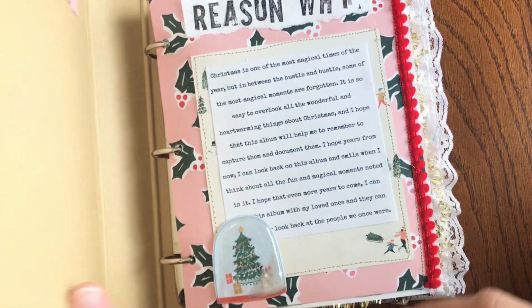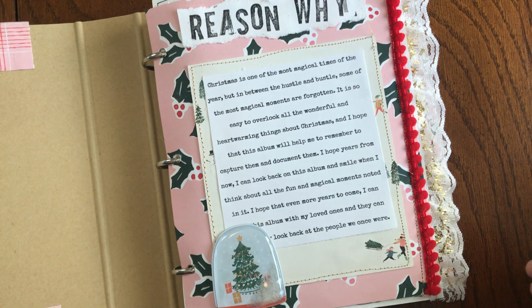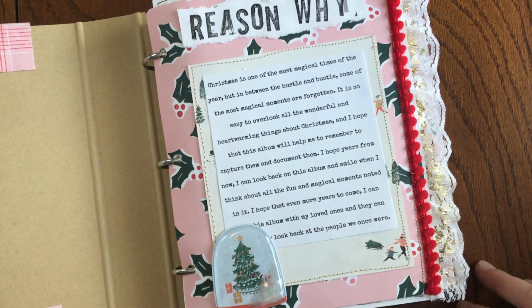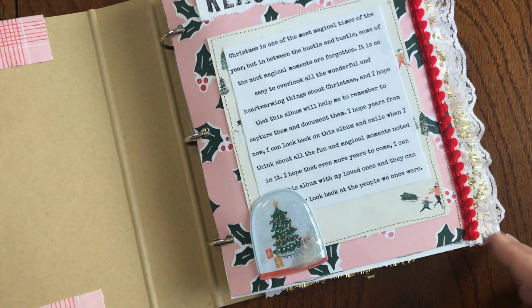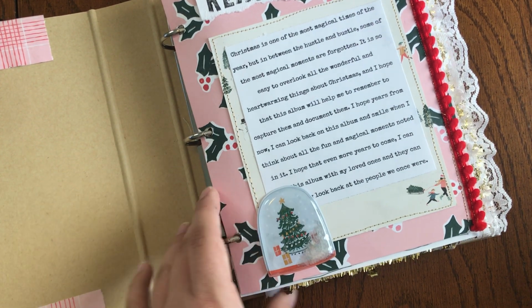And on the inside, I did a mix of just regular layout pages and then plastic pages with page protectors with pockets. So it's kind of a lot going on here, so I'll show you everything. And then on the inside pocket, I don't have anything. I just kind of left it blank. It probably would be really cute to go back and maybe add a pocket with extra pictures that I didn't get to document or something like that, which I might still do.